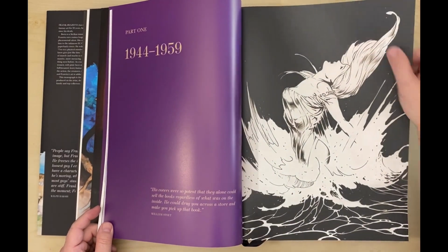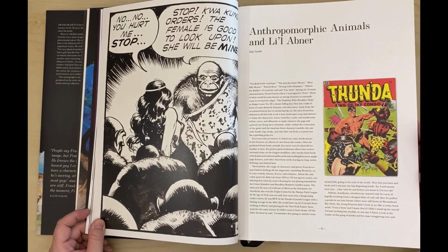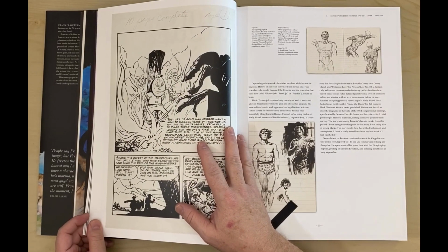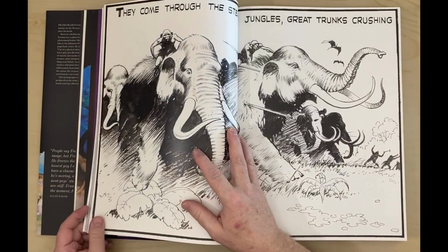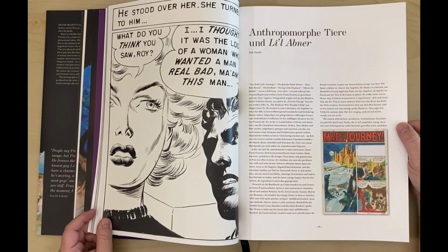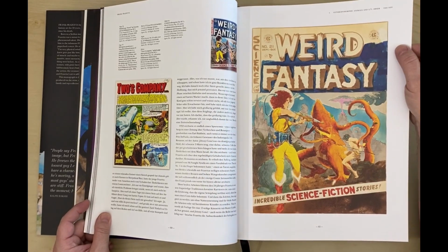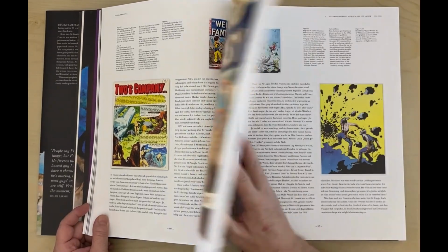And now here it is. This is actually covering the work from '44 to '59. A lot of great sketch stuff. Wow, seeing this blown up this big. Fantastic. And now the essay for that's over already, but we're still going to keep seeing the art, just with the different languages. Ooh, I've never seen this one before. Nice mock-up for this, the weird fantasy cover. Wow, great.